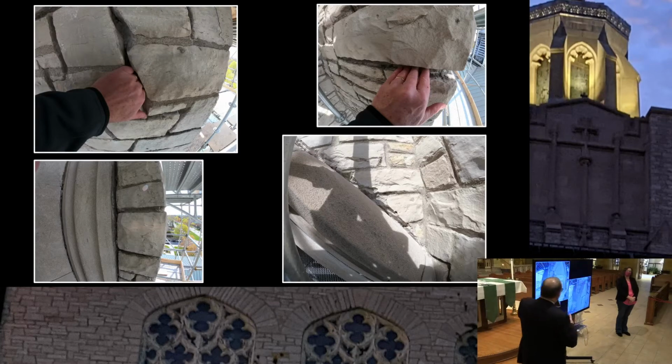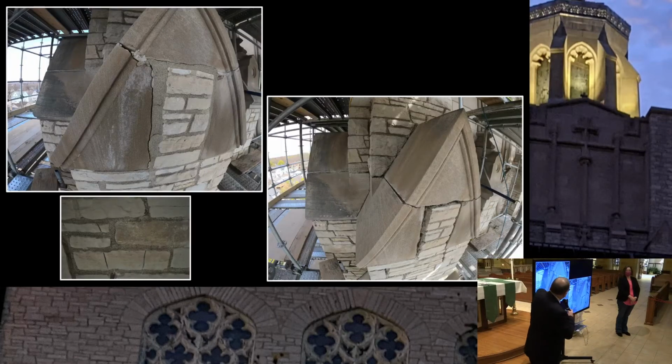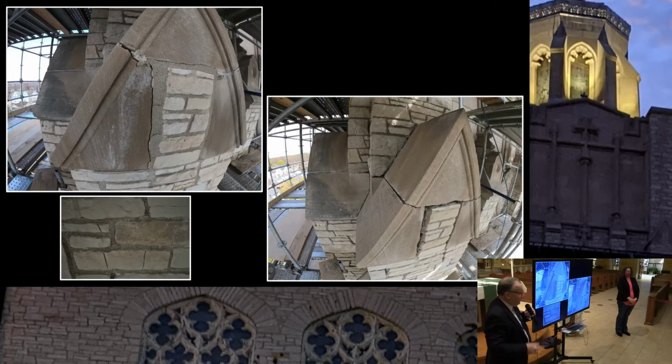So the tuck pointing operation basically cuts out all of the old mortar joints on the stone and the cut stone. Now, not every single joint. We did about 30% of the tower, but every joint was inspected to see if it required it. And if it required it, you would, as you see in the bottom right picture, grind out to about 3/4 of an inch in depth and then place new mortar in there.